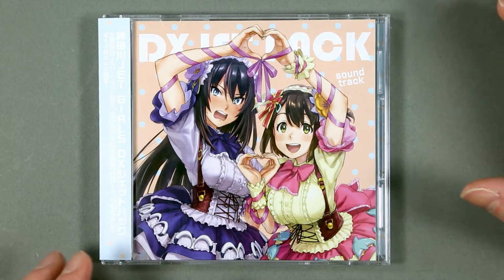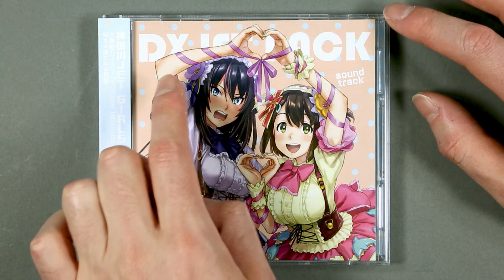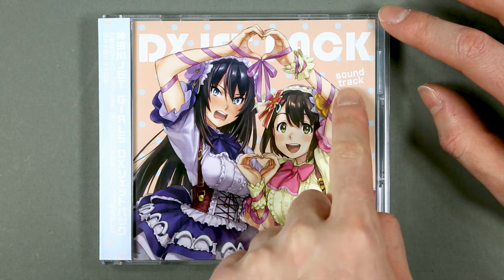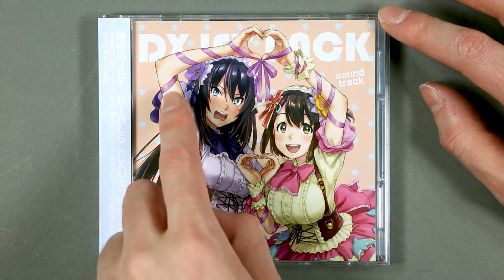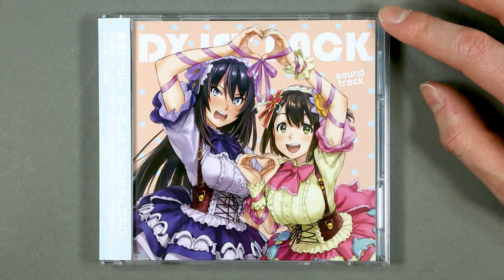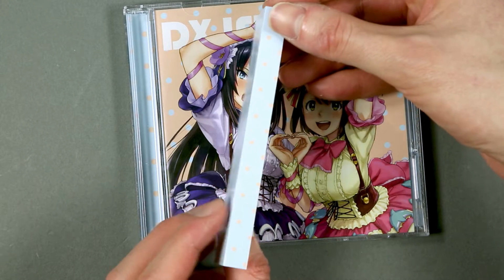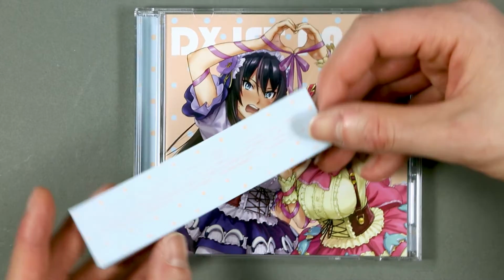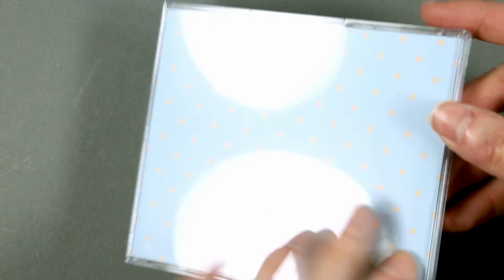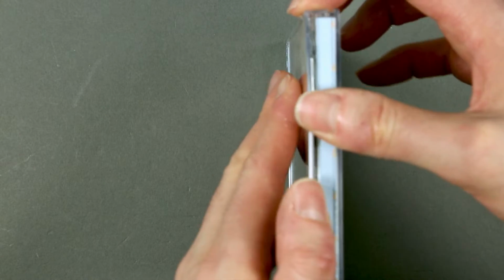And these are the 2 final discs included in the limited edition. The title is kinda hidden behind the 2 main girls, but we can see from here that this is a soundtrack, and I think that this spells out as DX Jetpack. We have a spine that, well, on the spine of the spine there is nothing much, and on the back some legal information. The spine of the discs and the back show absolutely nothing.